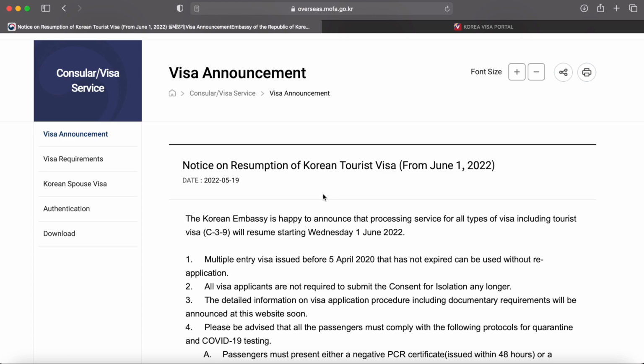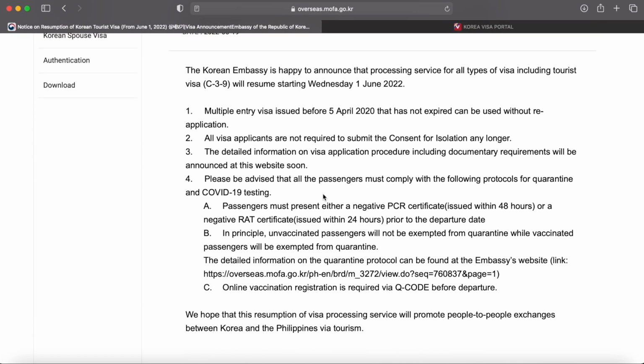What are the things discussed here? They are simply notifying everyone that they're now accepting applications for all types of visa services, including the tourist visa, the C-3-9. That was effective June 1st of 2022. And what's good is that usually with South Korean visa processing, they ask everyone, individuals or groups, especially those doing group tours, to apply via travel agencies. But this time, with this announcement, you can go ahead and apply as a walk-in application, or send your individual application, at the South Korean embassy in the Philippines.